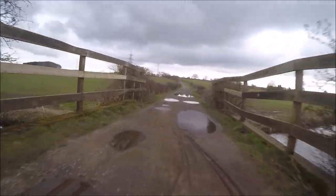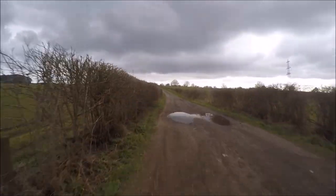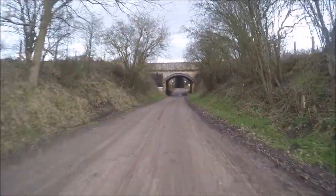We're just coming up to what we call the junction now. It's where quite a few railway lines cross, all built for the coal, to get the coal out.